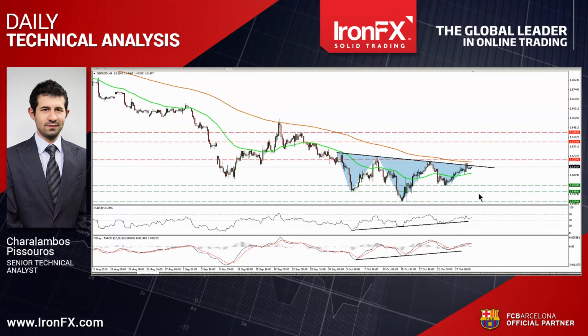Cable moved higher and tried to move above the neckline of a possible inverted head and shoulders formation identified on the 4-hour chart. However, the advance was halted fractionally below the 200 period moving average. This reaffirms my choice to wait for a move above the 162 hurdle to confirm the completion of the pattern. A clear and decisive break above that barrier could trigger extensions towards the resistance of 163.40 at first stage.